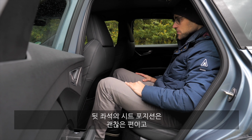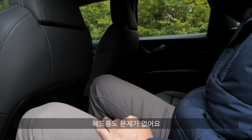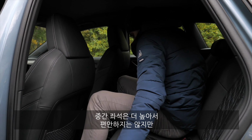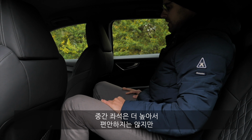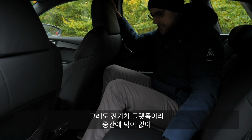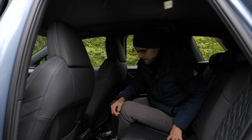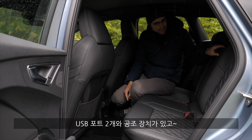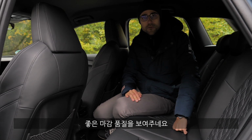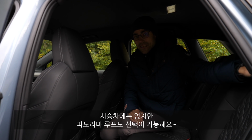In the rear here, decent seating position, also some legroom left, so headroom no problem at all. So this works, and for four or even five tall adults here in the middle part, you sit a little bit higher. Not that comfortable, it's more thought out for the outside positions, but no middle tunnel here, using that EV platform. So actually a quite good result here for the rear. Two USB-C chargers in the middle part, climate unit, and here you also have adaptive cup holders. Once again, very nice as for the build quality. There is also a panoramic roof available, just not spec'd in this vehicle here today.